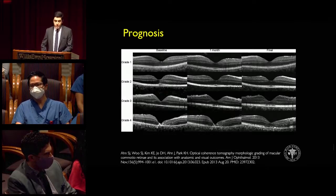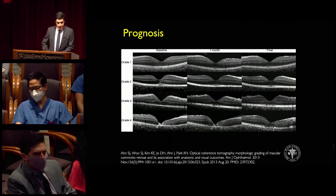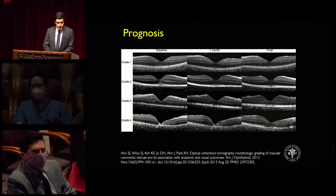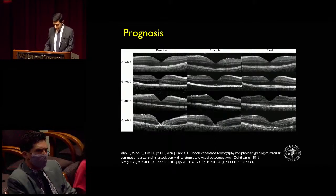So in terms of prognosis, there's this good study by Anna and colleagues looking retrospectively at 59 patients with macular commotio, and they came up with this kind of grading based on OCT in terms of the severity of the disease and the prognosis, where, as we see, grade 1 here refers to basically thickening of the interdigitation zone, where normally we would see this kind of sliver of hyporeflectivity at that area. We see hyperreflectivity, and this is grade 1.